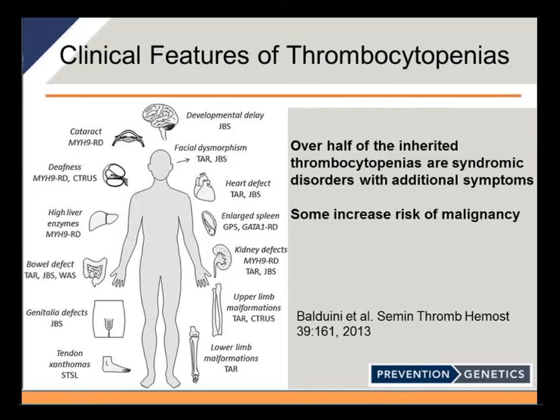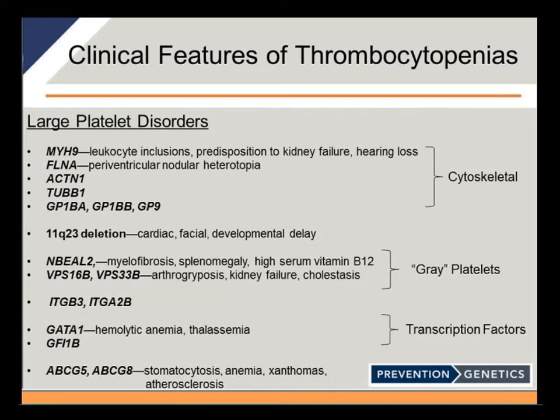Importantly, some of the thrombocytopenias are associated with an increased risk of malignancy. So for example, RUNX1, a gene that's related to thrombocytopenia, the incidence of MDS or AML in individuals with germline RUNX1 mutations is over 40%. So the point here is that all of these different types of thrombocytopenia require different monitoring and different treatments. So it's important to identify the cause of thrombocytopenia in any given patient.